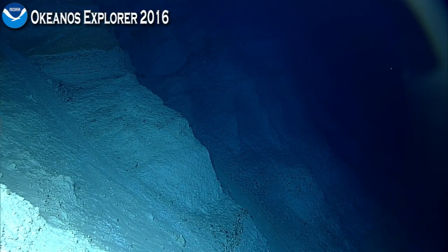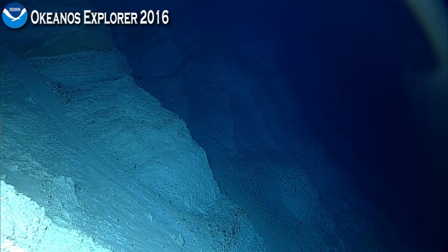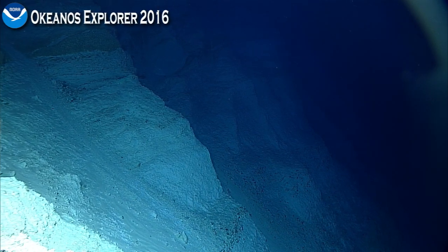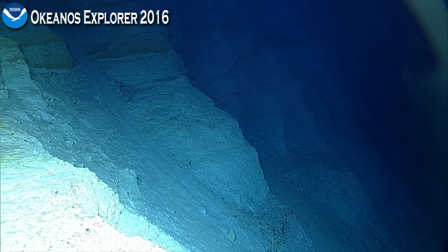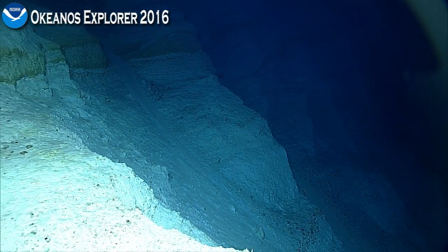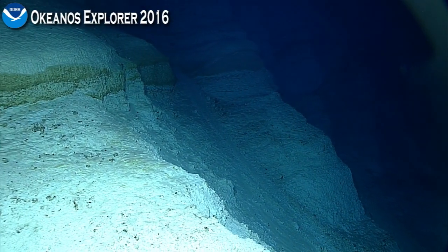Now let's go back to screen 1. Shirley, I hate to say this, but you know, when we dove on the inner wall of the trench several dives ago, we saw terrain that looks exactly like this. All right, pull out your sonars, Delta's at 20 meters. Camera's at 25. You're pretty far out.